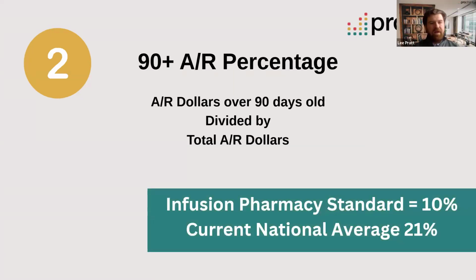Thanks for sharing that, John. I'm going to kind of continue here. The next, second essential KPI infusion pharmacies should be tracking: 90 plus AR percentage. What is that? Yeah. So when your AR, when a dollar, anything, a dollar of your accounts receivable turns 91 days old, it gets 3 times more hard to collect.